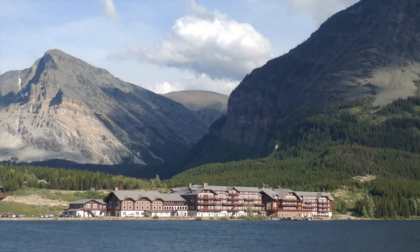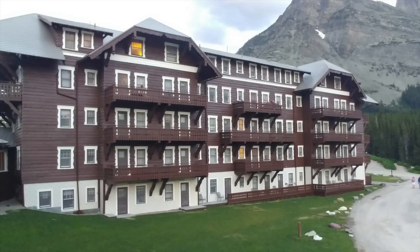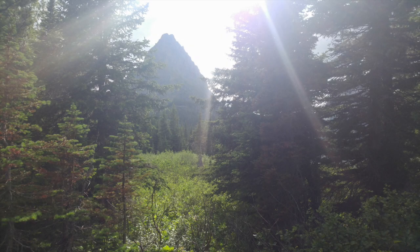Part of the reason that we're pretty emotional about staying at the Many Glacier Hotel is we really wanted to stay there for our 25th anniversary. We were looking at it around Thanksgiving, and the Many Glacier Hotel was already booked up solid. You need to book pretty much a year in advance, even for the Swift Current Motor Lodge, which is not too far away. The day you want to stay, you have to call that day a year ahead of time.